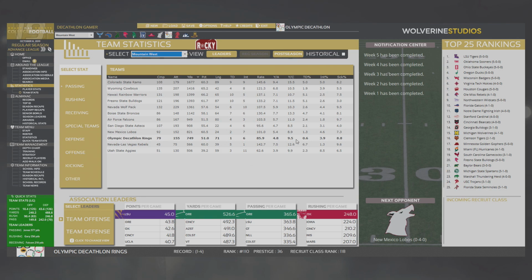Yards per catch, looking better than some. The touchdown percentage is really low, though. Lowest. Interception percent, not that bad, I guess.